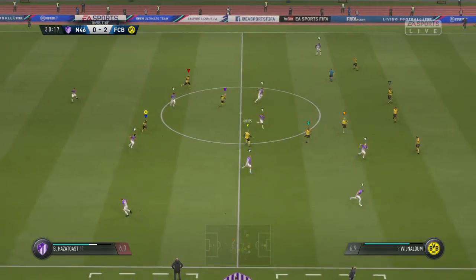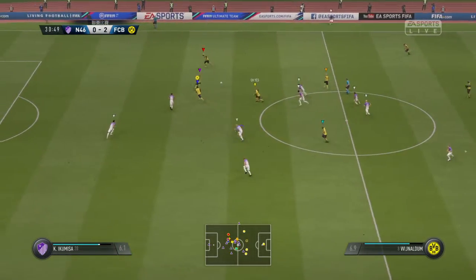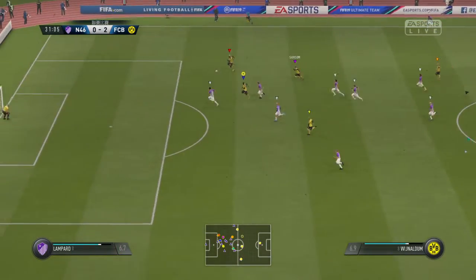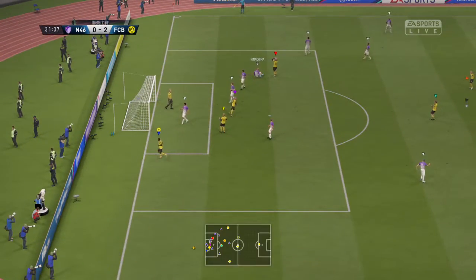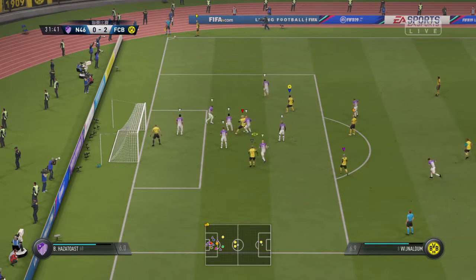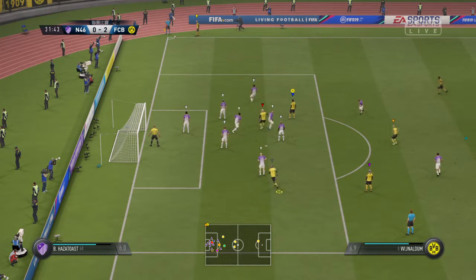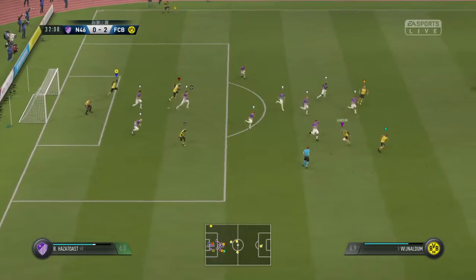Lampard saw the pass coming and got there first. Trying to slip it through. Looks the goalkeeper in the eye. Shot gets blocked. Well, a corner to come because of that deflection. But here comes the corner. Cleared away, well away from goal.